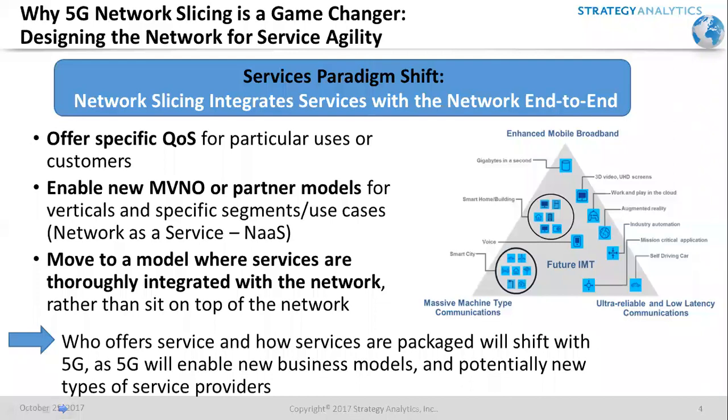And we'll really move to a model here where services are thoroughly integrated with the network rather than sitting on top of the network. And as you all may realize, as we move to 5G, who is offering services and how services are packaged will shift. And we may see some new business models, new partners, new players, certainly a lot more integration with other ecosystems that need to really take a role in designing this end-to-end network.